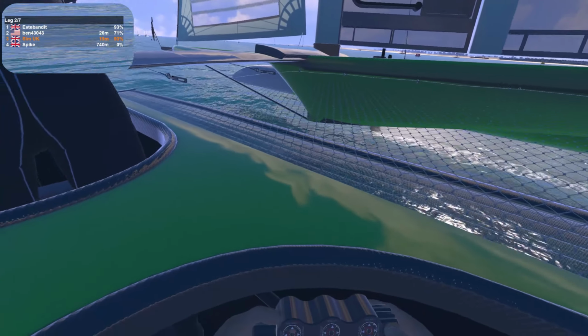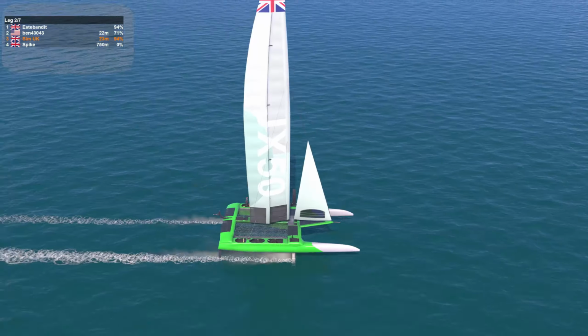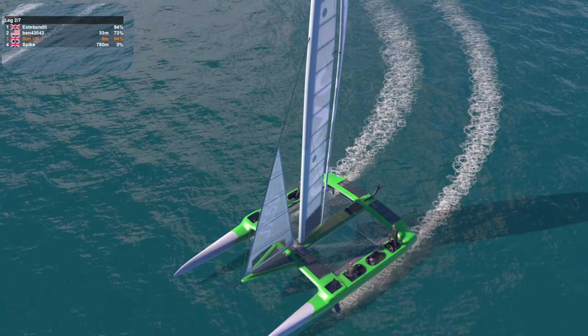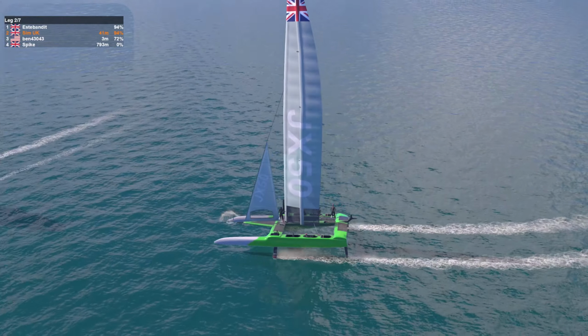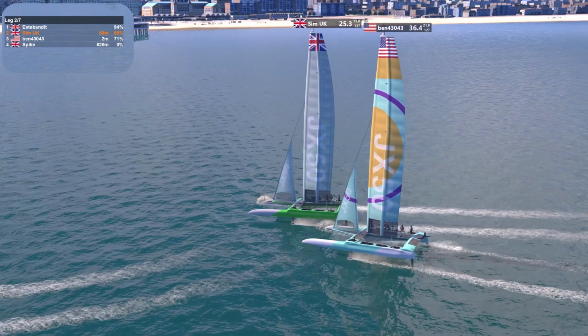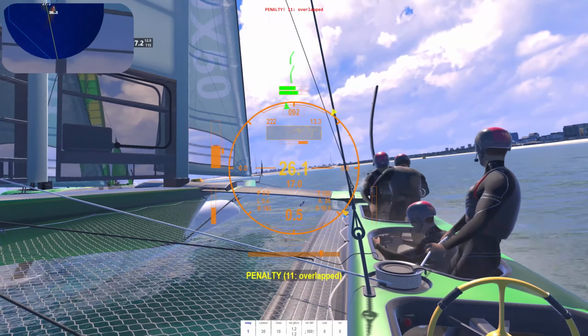The physics seem to be very accurate and very realistic, with wind, wave and current all adding to your list of things to manage. The online multiplayer experience seems to be solid, there's no lag whatsoever that I have noticed, and I've had some really excellent close races as a result.